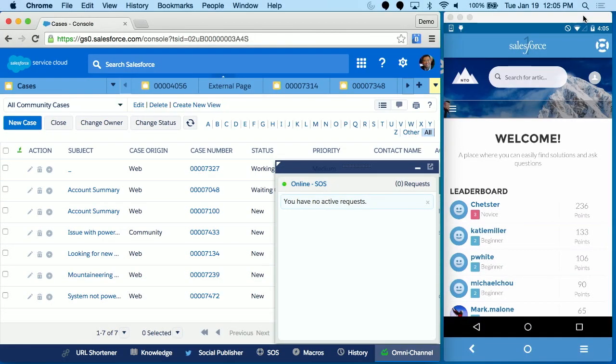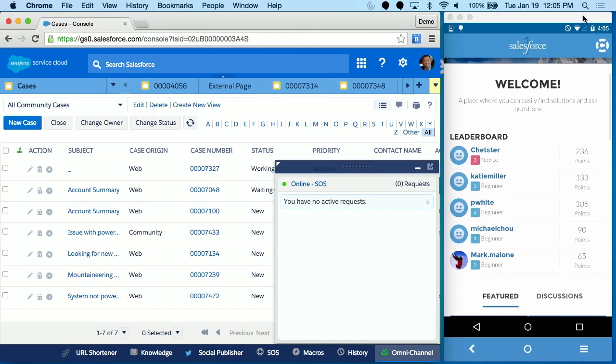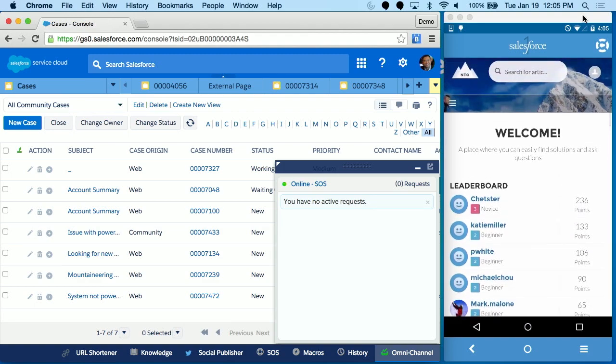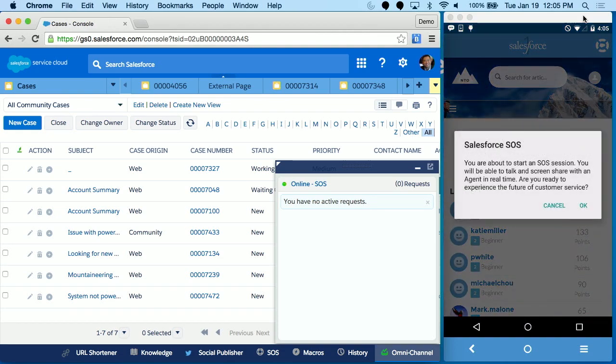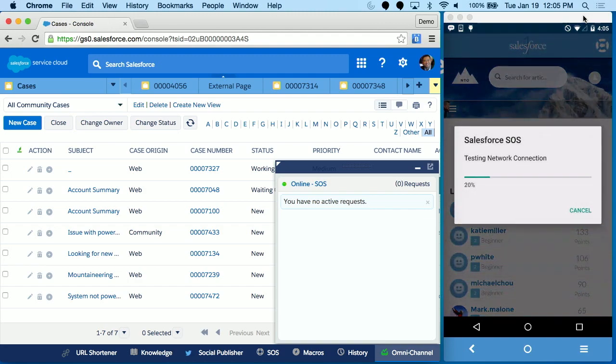That'll probably be easier for you guys to visualize what this product is. What I wanted to show you here is a mobile application on the right side. This is an Android app, okay? In this case, I've set up SOS on the top right. I'm going to click on this just to say that I want to start an SOS session. The end user wants to talk to an agent, okay? So I'm going to click OK.